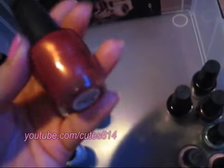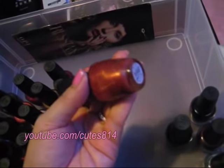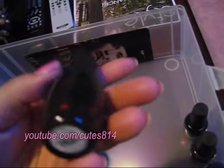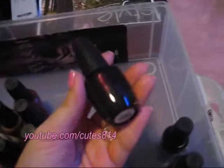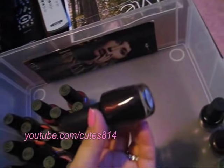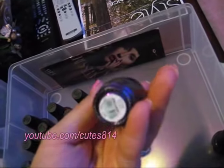Here is Smokin' in Havana, really good color for the fall. I always wear this color on my toes during the fall. It's like an autumn color, bronzy, orange, gold. It's really cute. This one is Midnight in Moscow. Another one of my favorite dark colors. It has a purpley brown color to it, but it almost looks black, so it's cool.